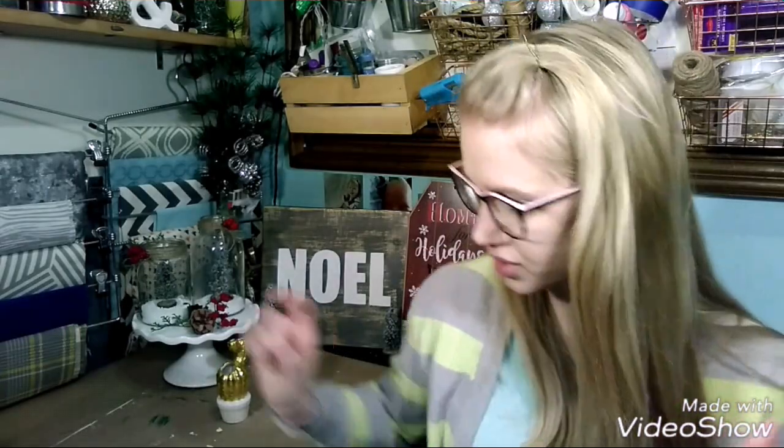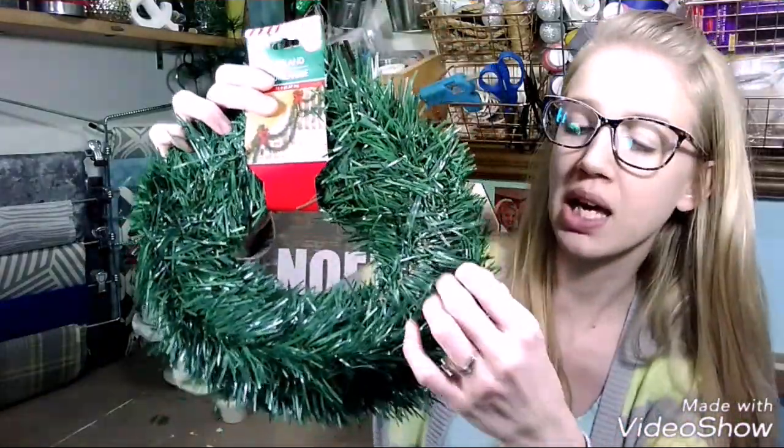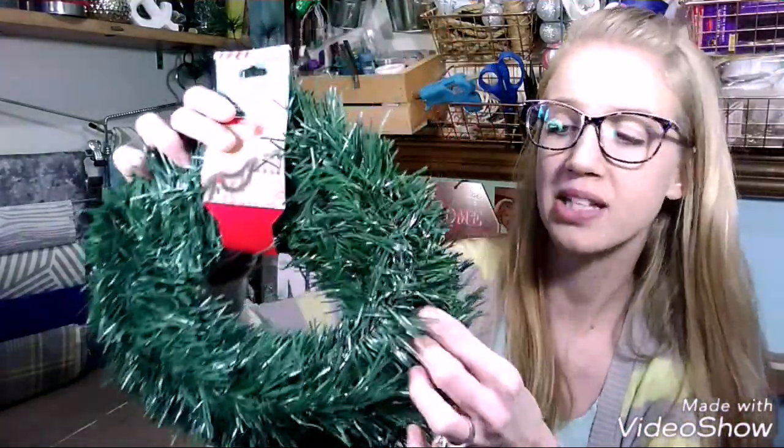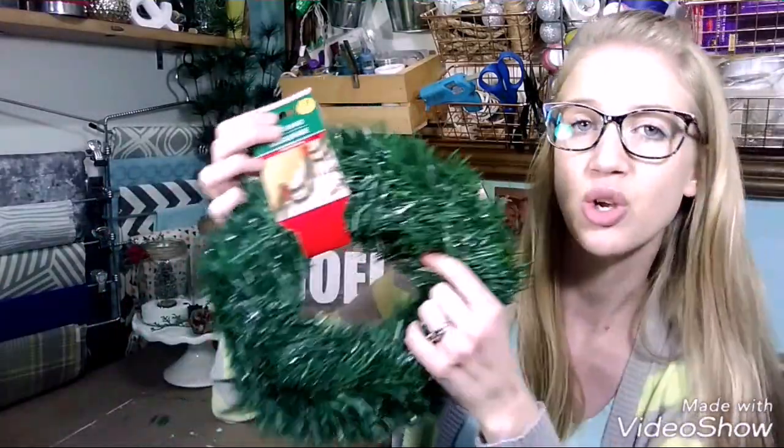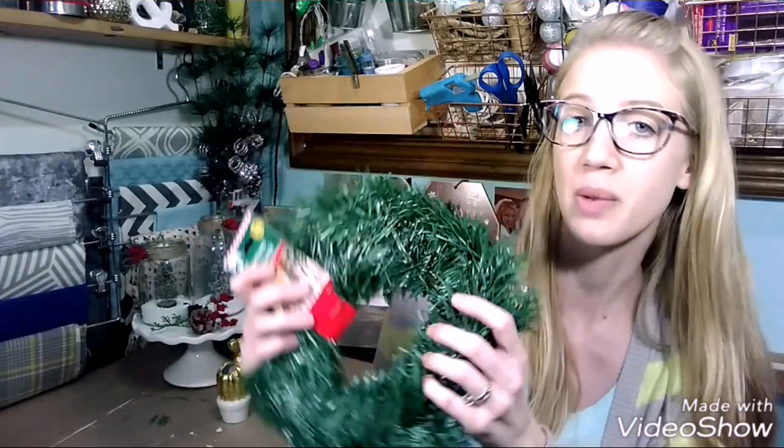And then I also picked up some of these garland. I like these ones because they have the wire in them, and so they're really nice, and it's 15 feet long. And then you'll see what I do with these in my home tour video that I'll be doing later in the month.